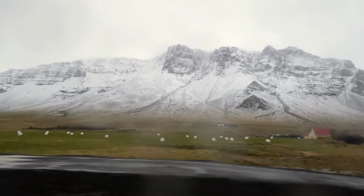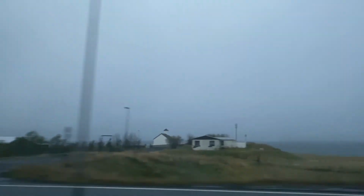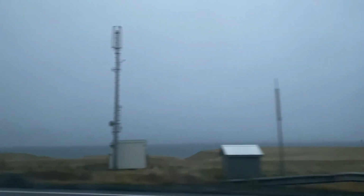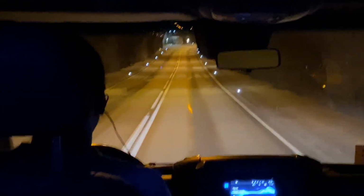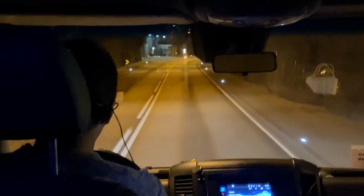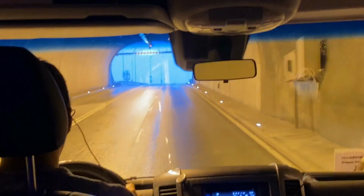The scenery is beautiful with mountains on one side and the ocean on the other. This tour gives you the opportunity to experience the Hvalfjörður tunnel, which is an underwater tunnel that was built under Hvalfjörður, which is a fjord. This provides a faster route between Reykjavik and the western and northern parts of the island. The tunnel is 5,770 meters long and reaches a depth of 165 meters below sea level.